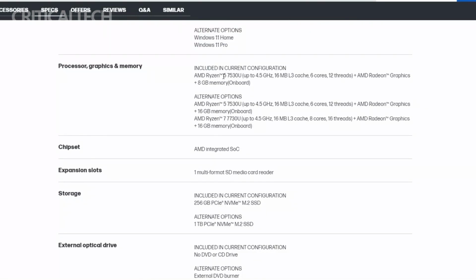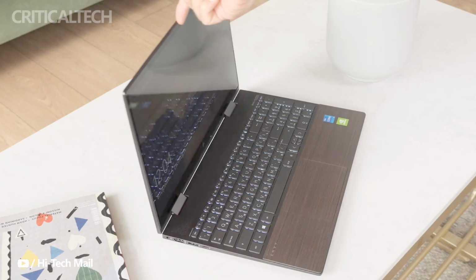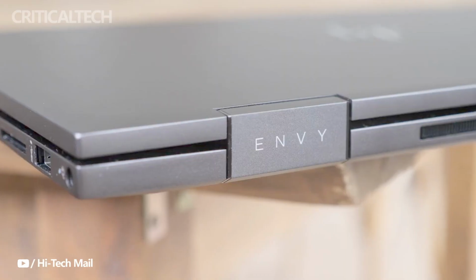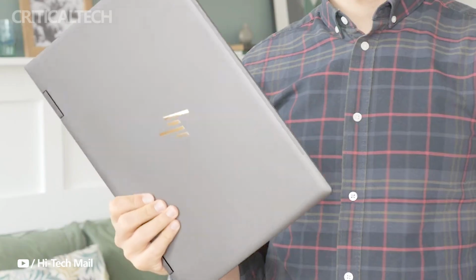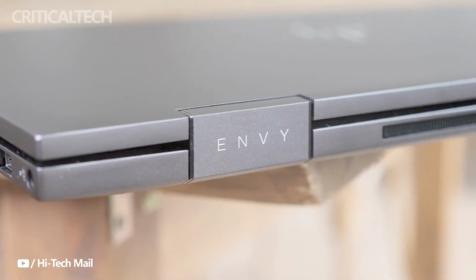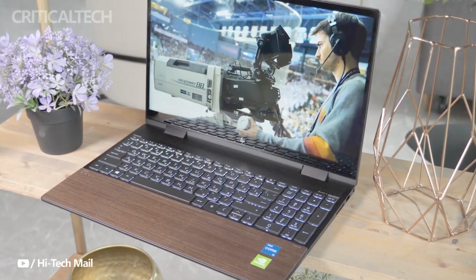On the other hand, the second variant, referred to as the Team Red version, incorporates AMD's Ryzen 7000 series processors. Users can opt for either the Ryzen 5 7530U or the Ryzen 7 7730U CPU, both of which deliver impressive performance and energy efficiency. The Envy X360 15 Team Red variant supports up to 16 GB of LPDDR4X RAM, offering fast and efficient memory performance. Storage options include a 1TB NVMe M.2 SSD, providing ample storage space and swift access to files and applications.